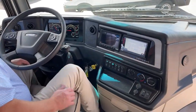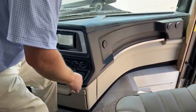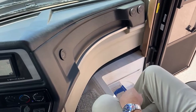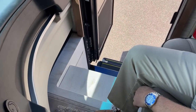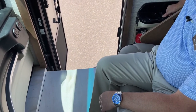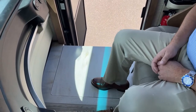All right. And then over here, while you're going down the road, the last thing you want to do is dangle your feet, so you actually have a step cover. This is going to fully protect, and it's going to be completely flush with the floor. So when you're out there, you can feel comfortable with that.